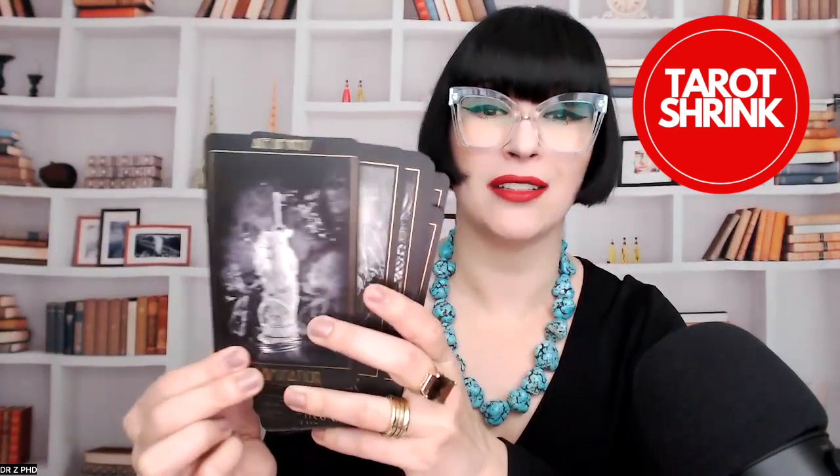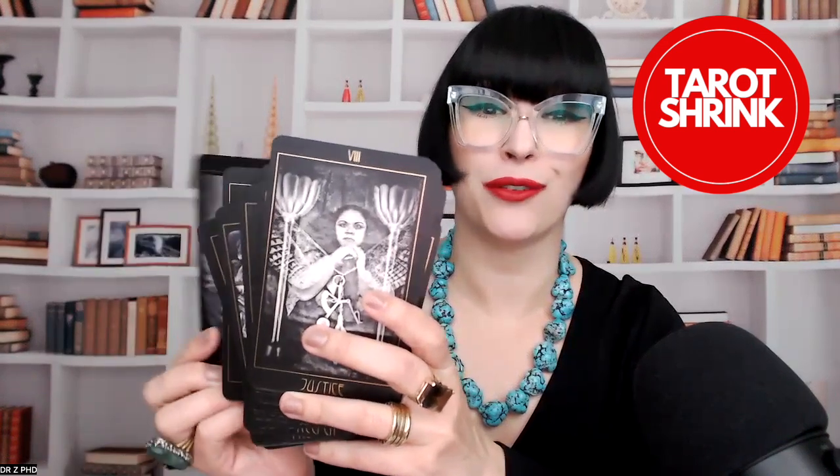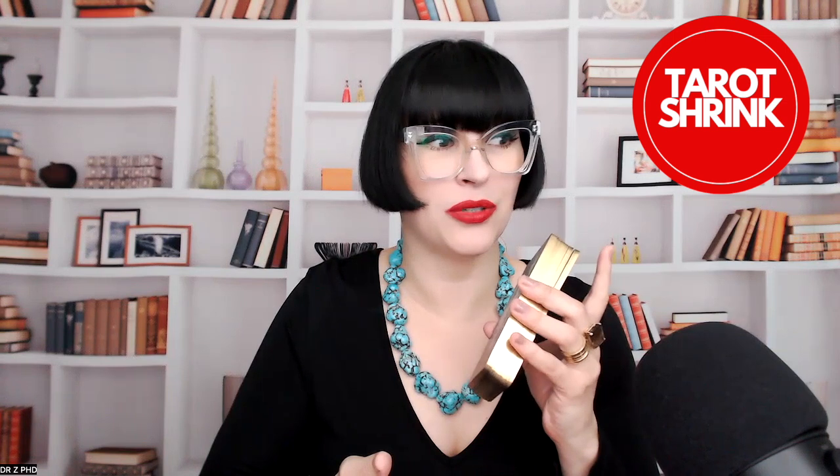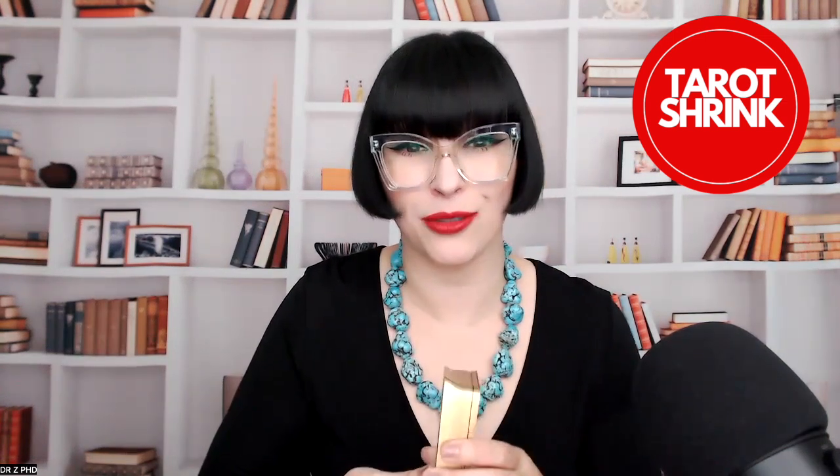And so I cannot recommend this deck highly enough. I think this is a very powerful healing deck. I absolutely adore this deck. I've been using this deck since I got it. There's usually only one deck that sits on my desk all of the time. That's this deck. And now both of them are sitting there. So Circle of Dorsa will be a great one.